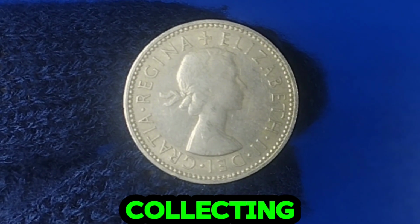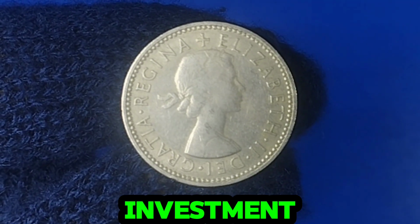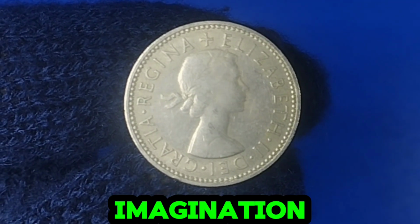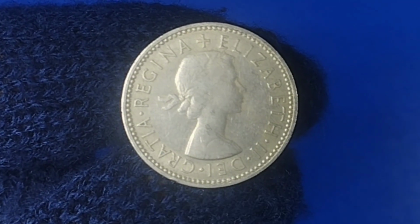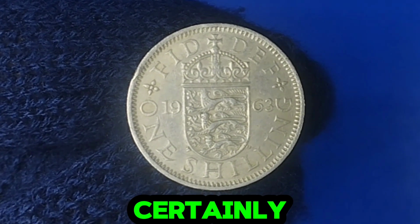Whether you're collecting it for its beauty, historical significance, or the potential investment, it's a coin that's captured the imagination of collectors worldwide. With its value potentially reaching into the millions, this little coin certainly holds more than meets the eye.